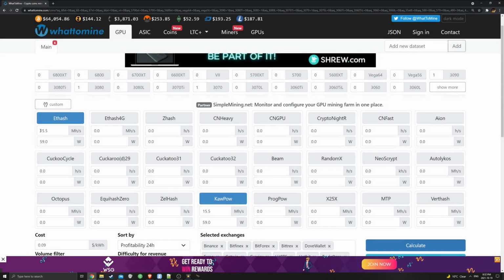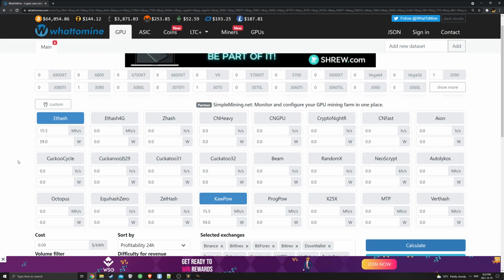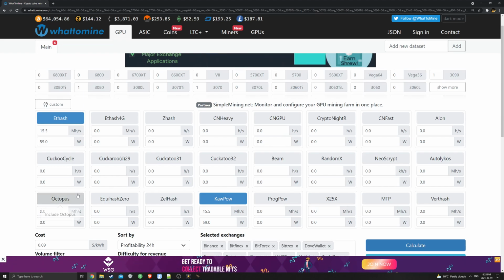So I put in 15.5 megahash for each algorithm. I think that's conservative, so we'll leave it as is. It's fair. And what I did is I split the 115 watts between both algorithms. Now, correct me if I'm making a mistake, but I think this is the correct thing to do. Or I could just put all the power on one algorithm and not the other, and it'll come out to the same thing. So I'm pretty sure that's right.